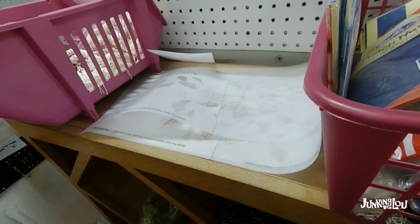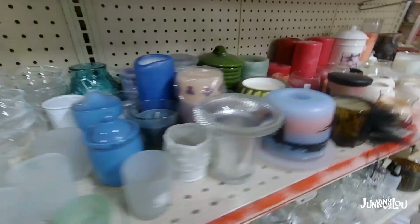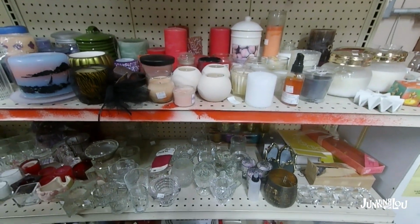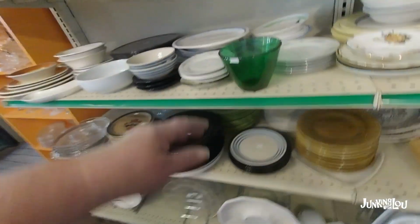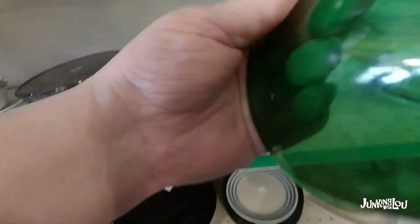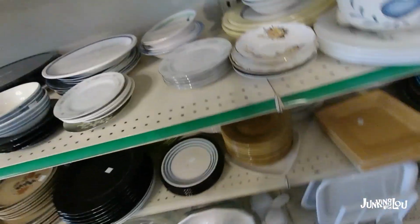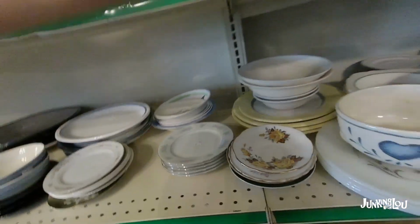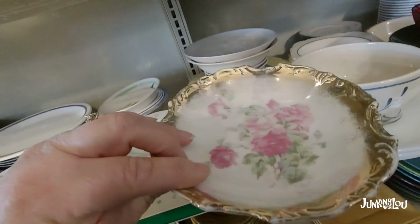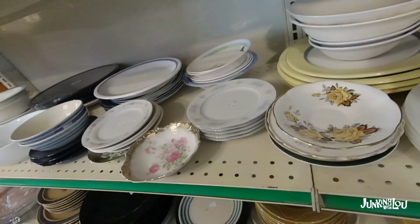So I always look at the craft stuff. And here's some glassware, and some candles. And ooh, nice piece of forest green. I definitely picked up on that one. I believe it was only $1.50, but wait till the end and you'll be able to see all the finds we got. And these are really nice too, 50 cents a piece, and no chips, no cracks. That was a no-brainer. I got those too.